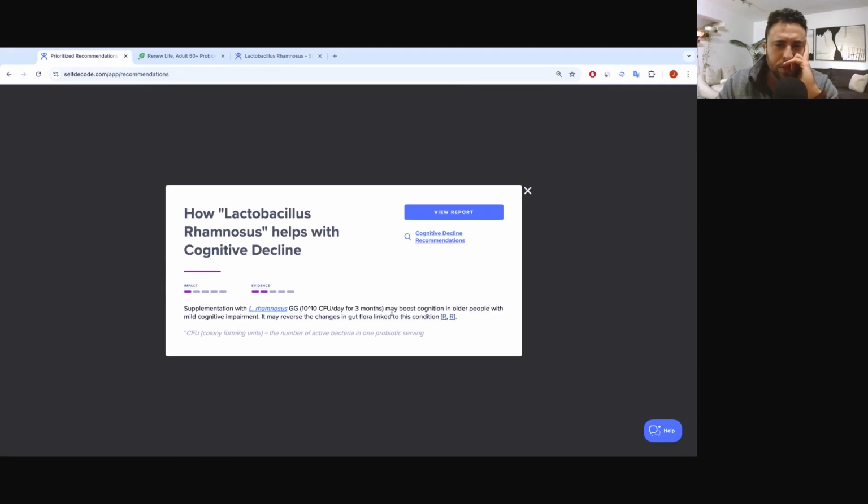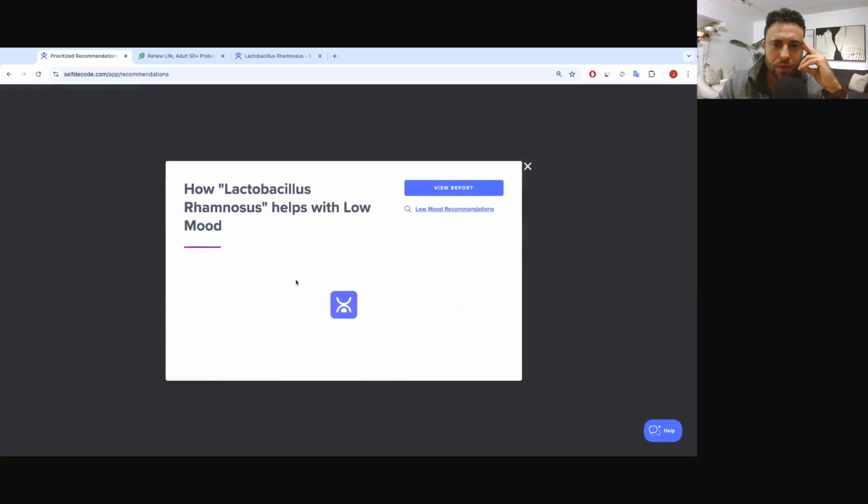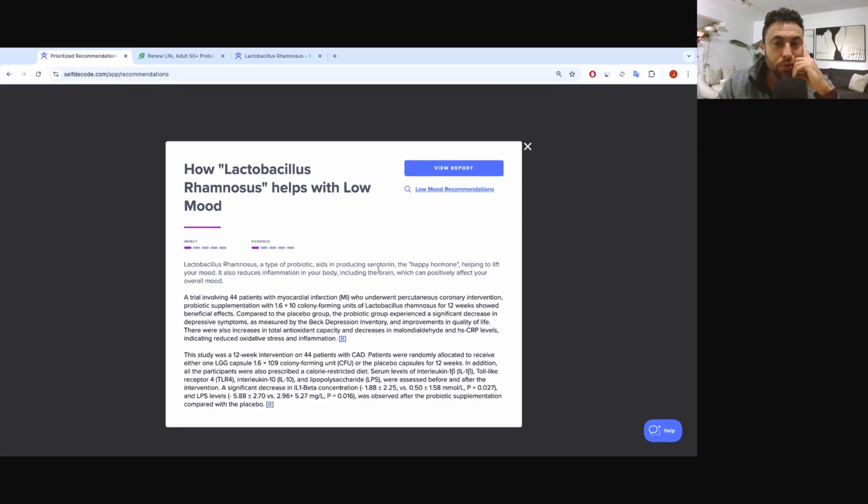Supplementation may boost cognition in older people with mild cognitive impairment. It may reverse changes in gut flora linked to this condition. I actually did notice improvements in cognition. I noticed I was sharper, with more cognitive energy, if you will. Mood, let's see how this affects mood. It aids in producing serotonin.